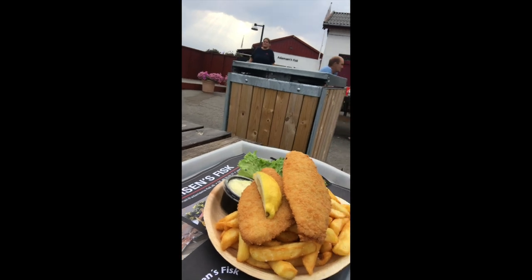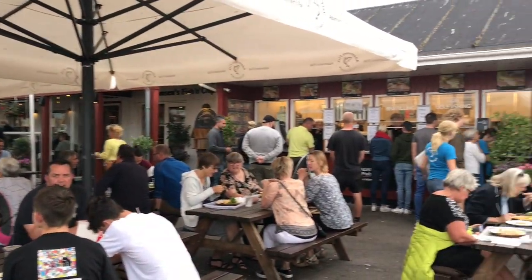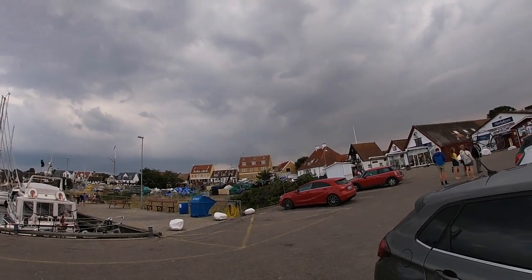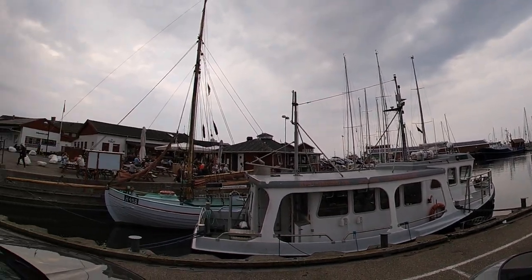Okay, we finally arrived at Gilleleje. I think it's time for some dinner. And now the dinner is ready. And now it's time to leave again, hopefully before the rain. Looks like it could be thunder.